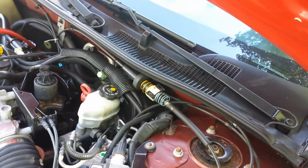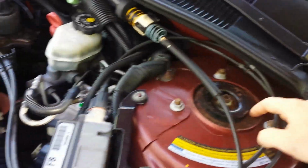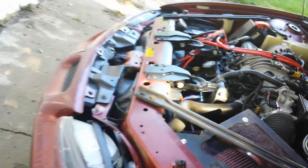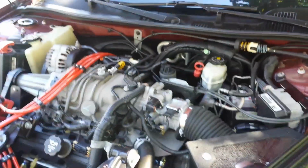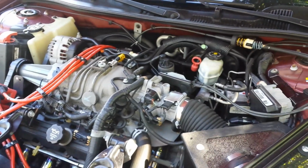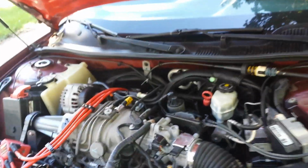I'll just ask people that run it, see if they can feel a difference. You can see these things are getting really original struts. They just haven't blown up yet. Just run it till it breaks, I guess. But yeah, simple mods. The only really expensive thing I've thrown at this car was a rebuilt transmission. Kind of a thing you have to do.